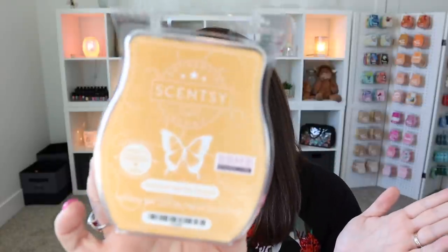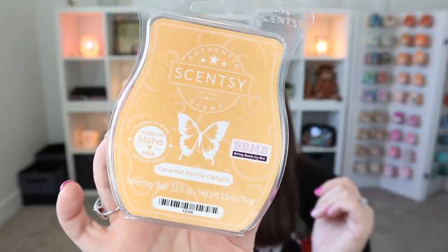Okay, next one. This one actually is in my club. It stays in my club. It will stay there forever and ever and ever. And it is Caramel Vanilla Delight. So good. I am so excited for my vanilla lovers to be able to give this one a try because it is delicious.